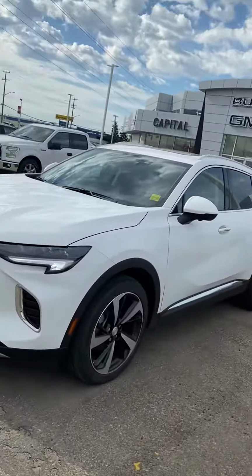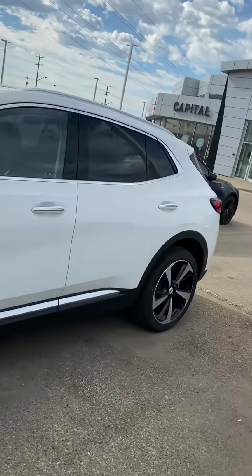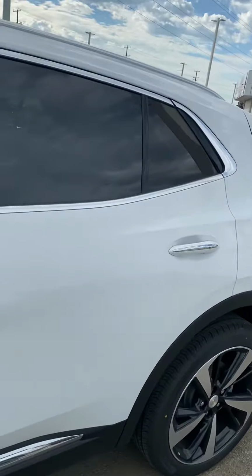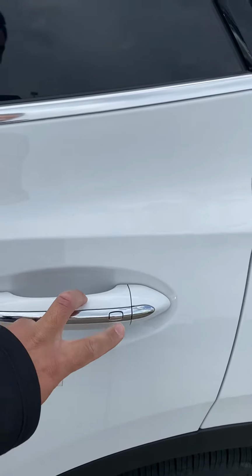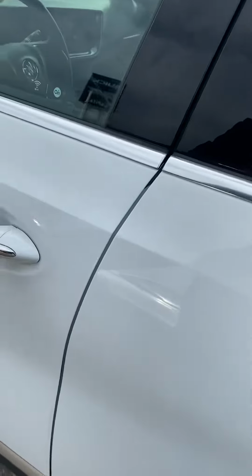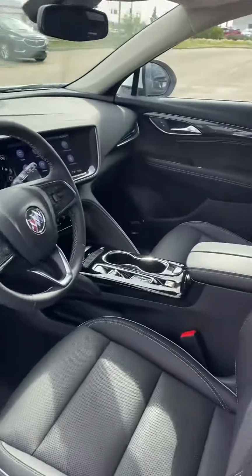Amazing vehicle. These things are super sharp looking, unlike any vehicle GM has designed before. One of my favorite things, it's a small subtle nuance, but our keyless operation system is one of the most sophisticated in the market. Just give the little button on the door handle a little tap, it'll lock and unlock the entire vehicle for you.